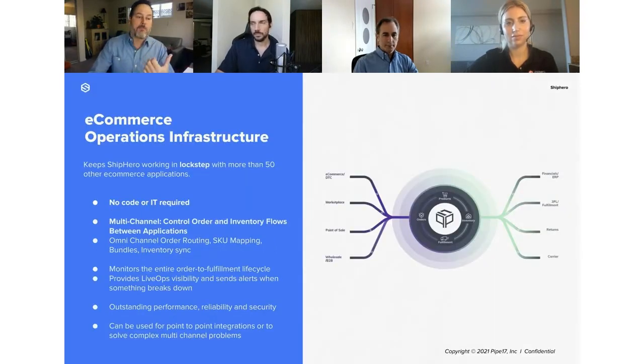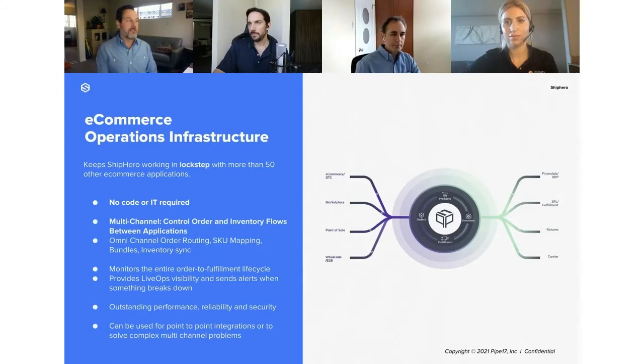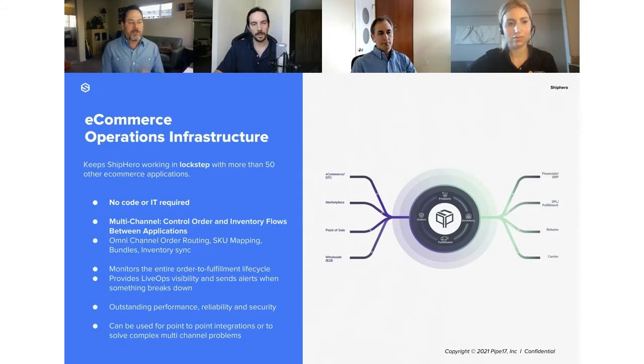So what is Pipe17? We like to think of it as operations infrastructure for e-commerce businesses. The big idea here is, people like to use this word integration, and I encourage people to think beyond what it means when they say, I need an integration platform. Really to me, it's about keeping an application like ShipHero working in lockstep with the flow of orders and inventory going into the business.